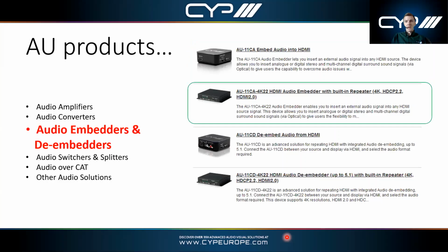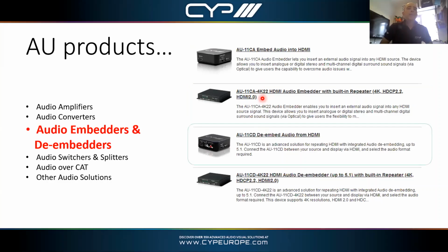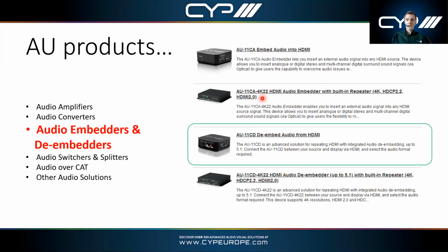And then below that is the AU11CA 4K22. In our range of models, if you see the 4K22 on the end of the model number, it means that it supports 4K and HDCP 2.2. So again, there is full logic behind that part of the model number. Moving down, you've then got an audio de-embedder, which is the AU11CD, and again it has the 4K22 counterpart. You will also see there's a significant difference between the casings of the 4K22 models and the non-4K22 models. These are a plastic housing, while the 4K22 models are compatible with our RAC 300 racking system and are a metal housing. So you'll see a significant difference.